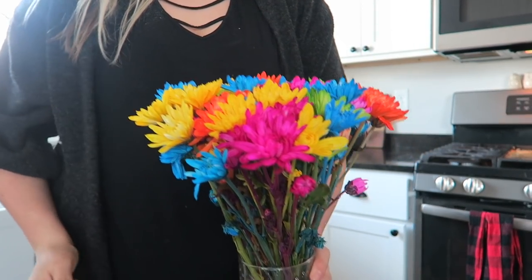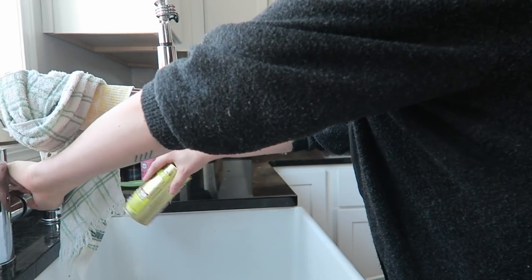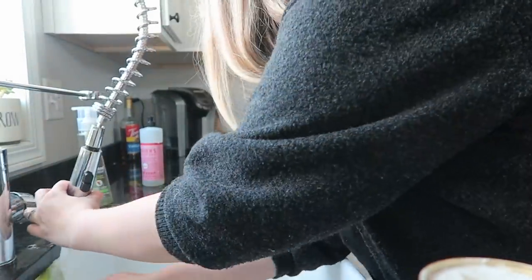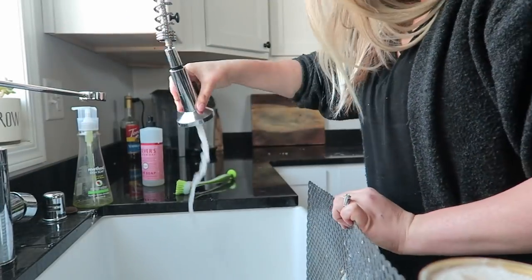And just a quick side note on these flowers, I know they're super ridiculous, but my daughter really, really wanted a treat at Costco the other day and she chose the super bright rainbow flowers as her treat. And Mama was totally okay with that.